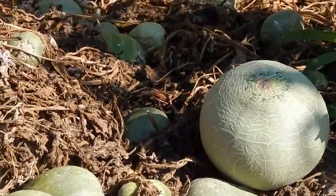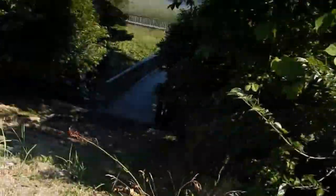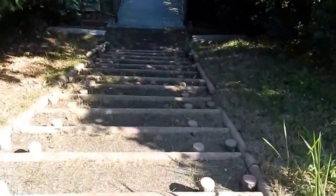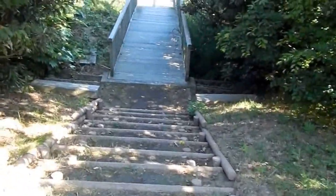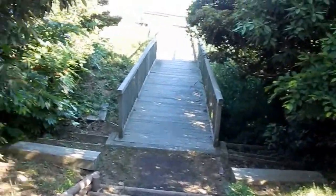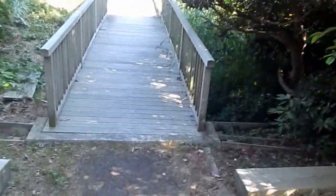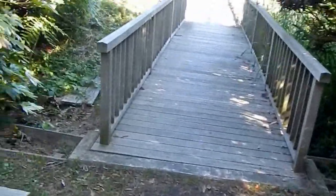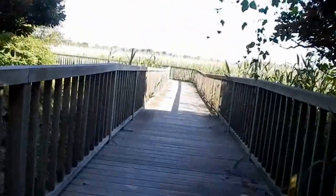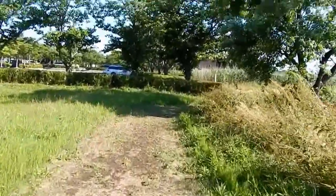Uh-oh. I have found where the reject melons go. Station 13. And stairs. Other than that observation tower, I haven't actually encountered any stairs on this trip, which is a blessing. And onto a boardwalk / bridge thingy. Works for me. And we have made it back to the parking lot. Yay.